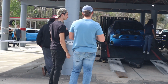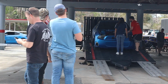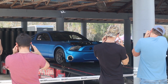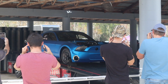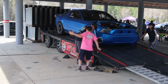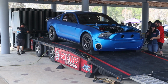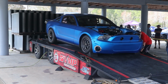So here we have a modified car. It's the first one we've seen so far that's definitely a race car, and I'm thinking 1500 plus, maybe 1300. I don't know. So let's see what it does. The car put down 1,479 horsepower on the second pull. The first one was slightly under that, but the power this car has is insane. I think we've got about 8-9 cars left before we're ready to go up on the dyno. So we'll come back once we're ready.